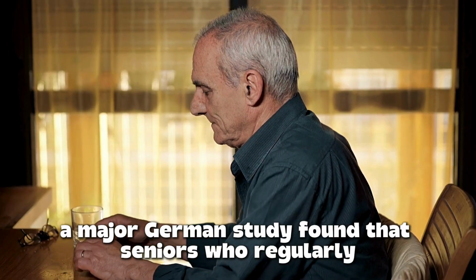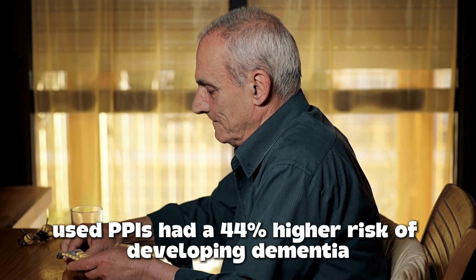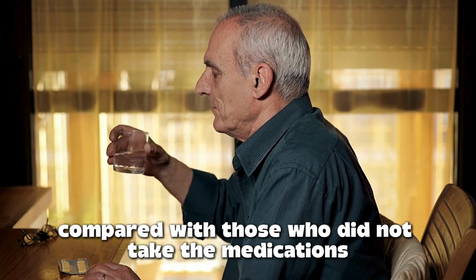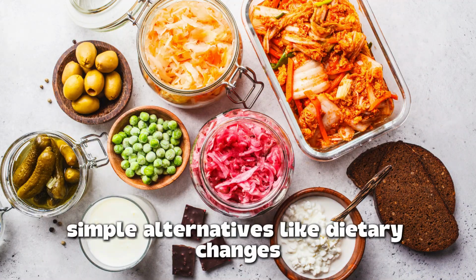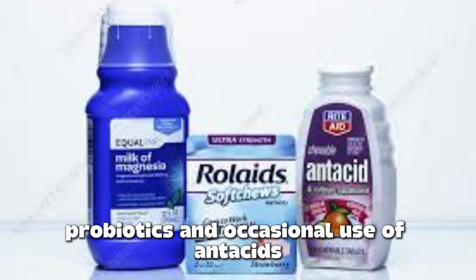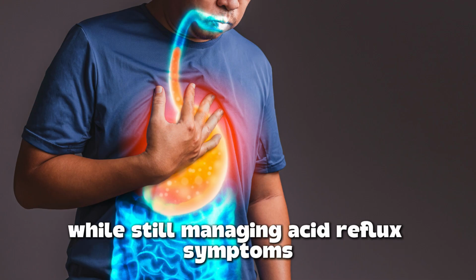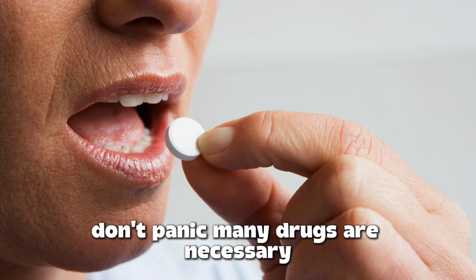A major German study found that seniors who regularly used PPIs had a 44% higher risk of developing dementia compared with those who did not take the medications. Simple alternatives like dietary changes, probiotics, and occasional use of antacids could help protect your memory while still managing acid reflux symptoms. If you or someone you love is taking any of these medications, don't panic.